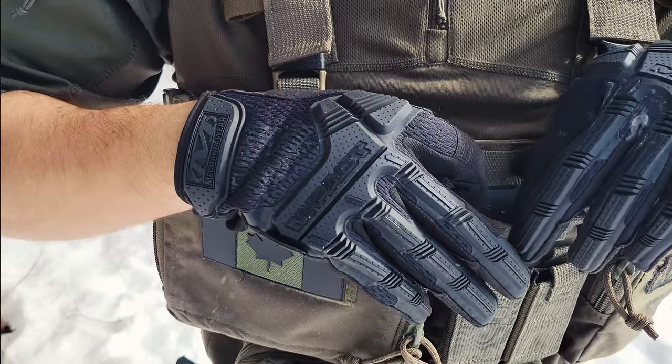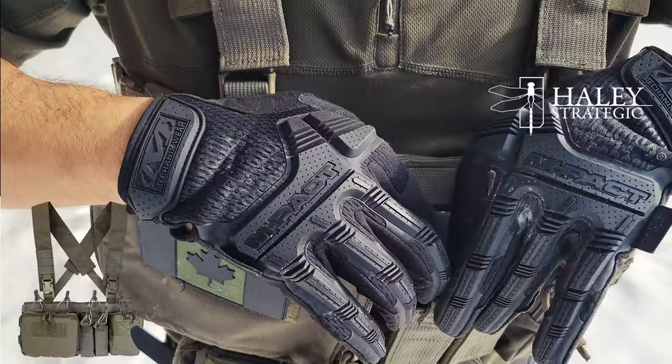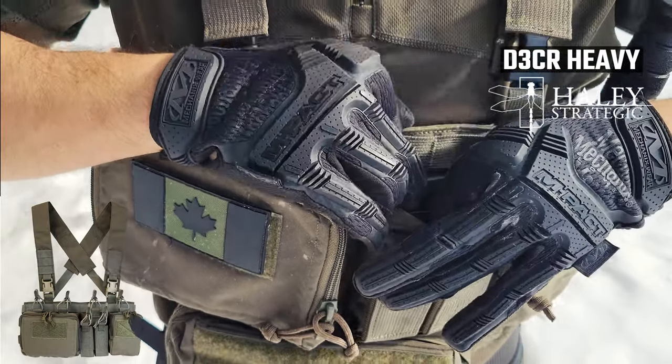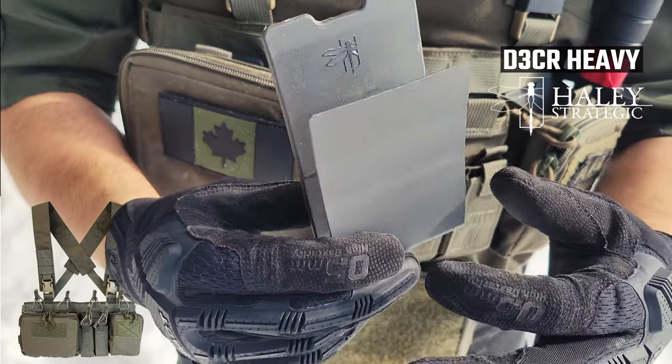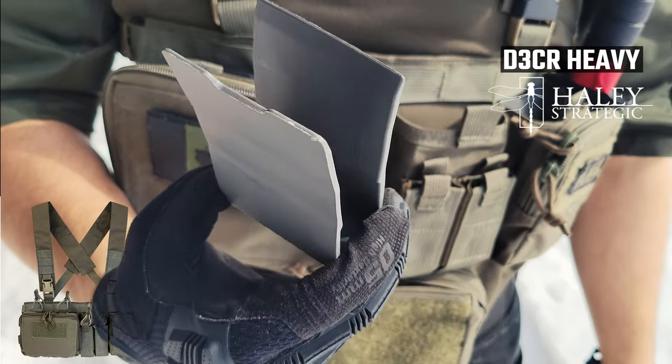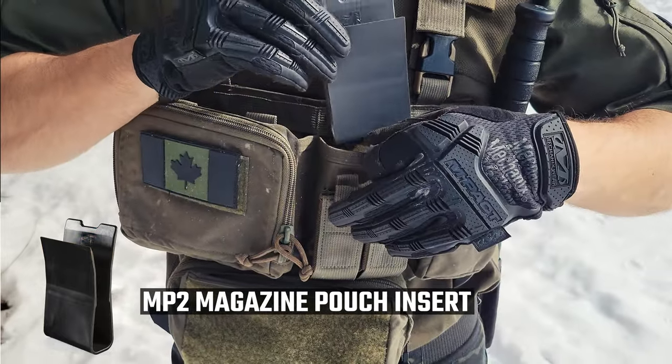My chest rig is the Haley Strategic D3CR Heavy in Razor Green. I've had this chest rig for over 4 seasons now. It's lightweight, low profile, compatible with many Haley Strategic accessories, includes 2 multi-purpose pouches and 2 pistol pouches. An all-around great chest rig.